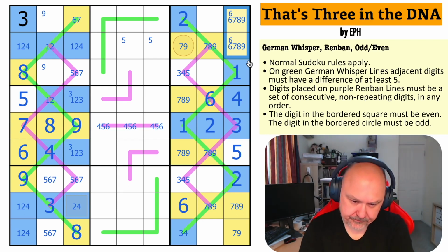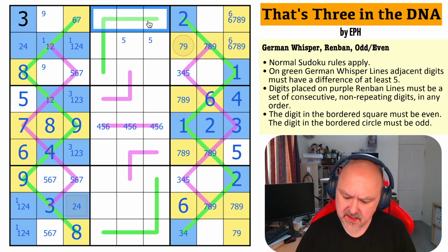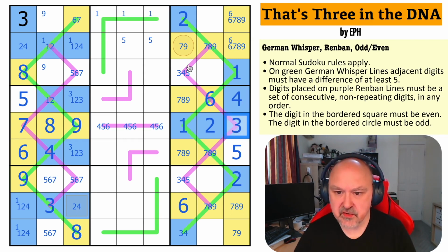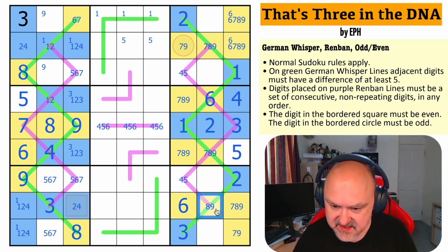Okay. Where is 1 in this box? 1 is in one of those two, so this is not a 1. 1 is in one of those two, which means 1 is up here. This 3 knocks 3 out of both of those, because I can't repeat 3 on the Renban. This is a 4-5 pair. This becomes a 3, which means this can't be a 7, because 7 is too close to 3. So this is 8 or 9.